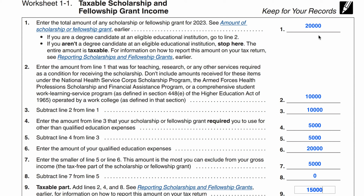So of that amount, you need to enter any amount that was for teaching, research, or other services that were required as part of your condition for receiving a scholarship. So the IRS considers anything that you do in exchange for work to be work-related income. And so whatever you enter here into line 2 is going to be part of the calculation of what would be considered the taxable part of your scholarship.